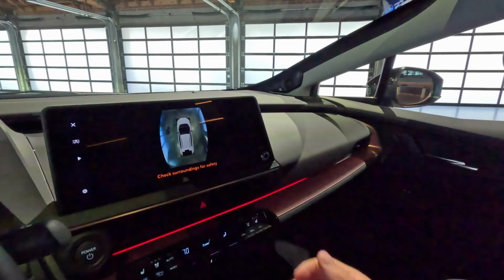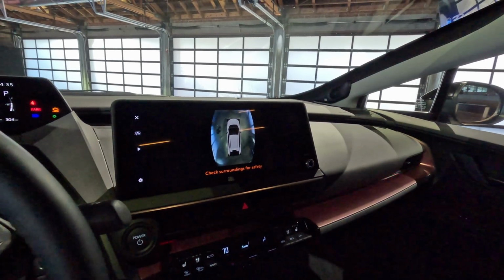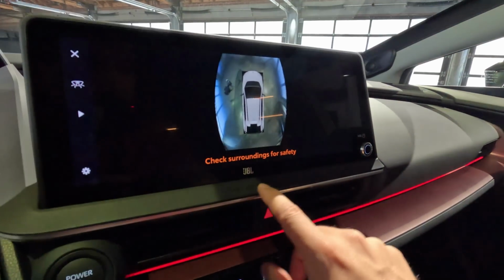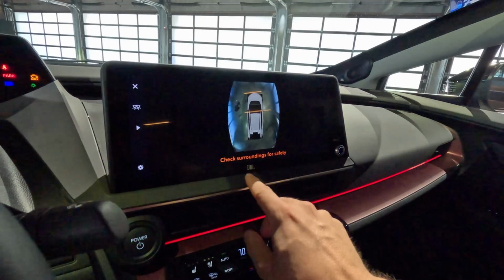Here you can see the top-down camera. I'm here to report that it's average quality. It's not going to break any records for crystal clear or anything like that. We have Prius here. I know it's hard to see. We have Prius on or underneath the screen here, the JBL.